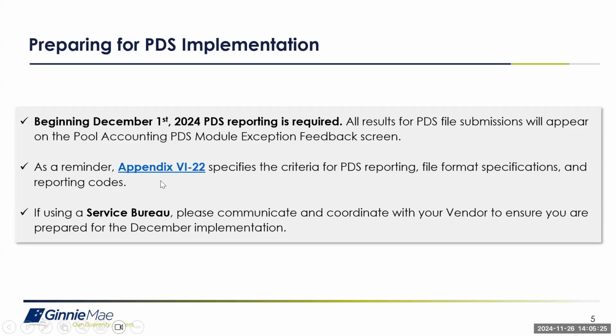To make sure you have the latest version of Appendix 622, please double check the effective date in the bottom corner. It should say December 1st, 2024, which is the latest version that you should be looking at and using for implementing PDS. Lastly, if you're using a service bureau or another vendor in support of your PDS solution, we encourage you to be in contact with that team to make sure that everything's in place for a smooth and successful implementation starting here on December 1st.